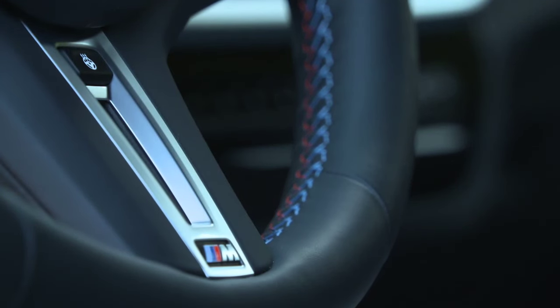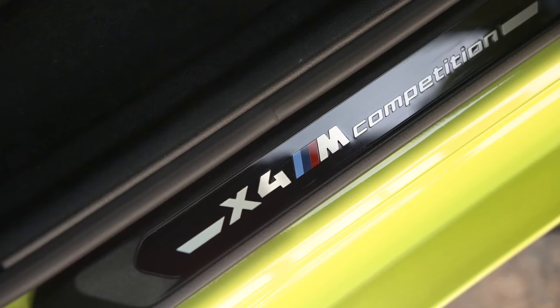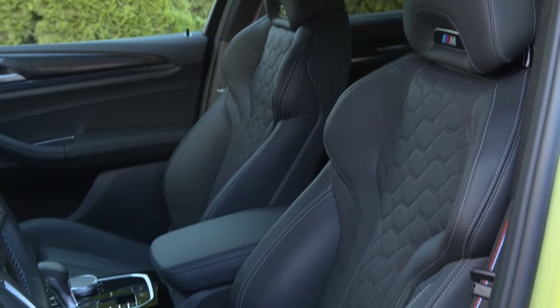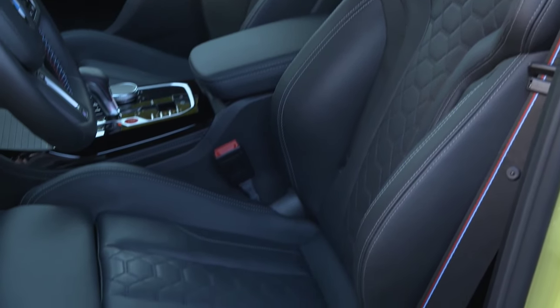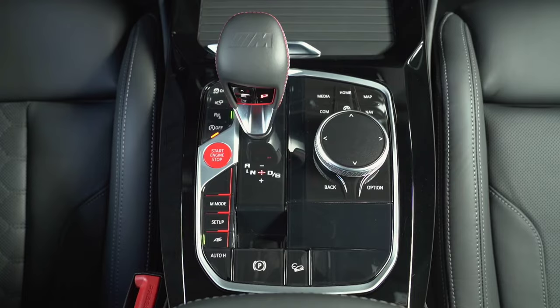The GLC has attention assist to alert you if the system thinks you are nodding off or in need of a break, and another useful feature in the GLC is collision prevention assist, the Mercedes-Benz version of BMW's city collision mitigation, which will first warn you and eventually slam on the brakes if it detects that a crash is happening.